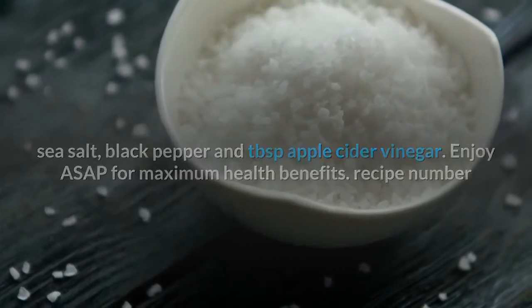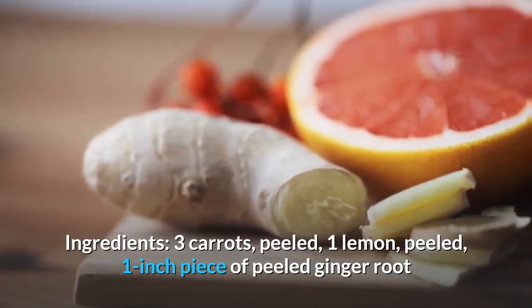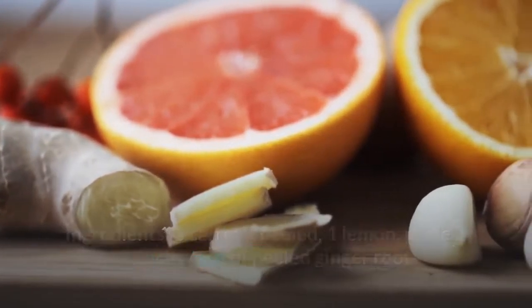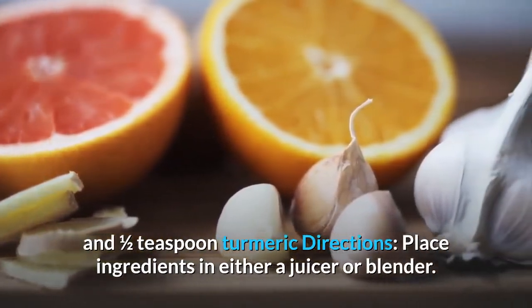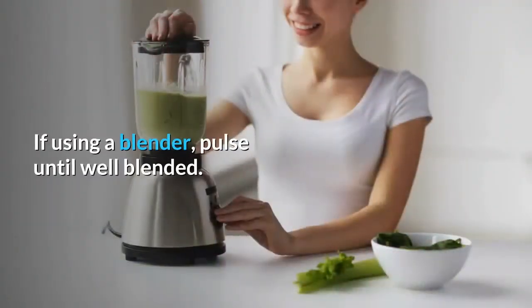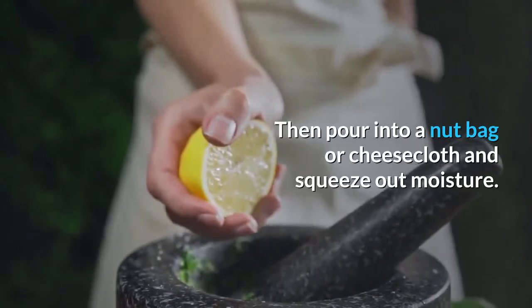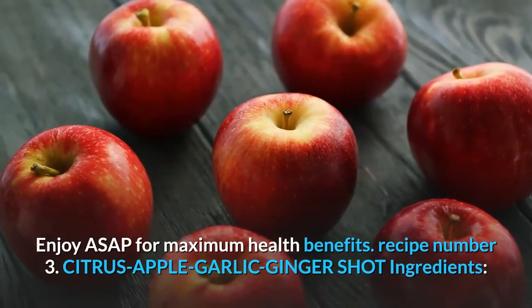Recipe number 2. Carrot turmeric shot. Ingredients. 3 carrots, peeled, 1 lemon, peeled, 1-inch piece of peeled ginger root and 1/2 teaspoon turmeric. Directions. Place ingredients in either a juicer or blender. If using a juicer, juice ingredients and enjoy. If using a blender, pulse until well blended. Then pour into a nut bag or cheesecloth and squeeze out moisture. Enjoy ASAP for maximum health benefits.